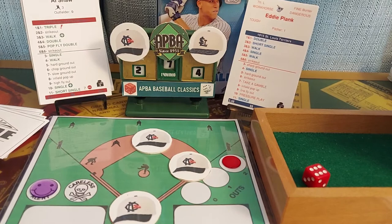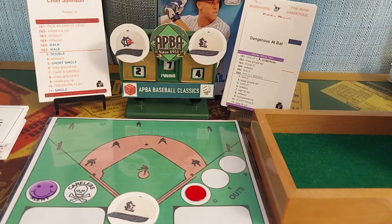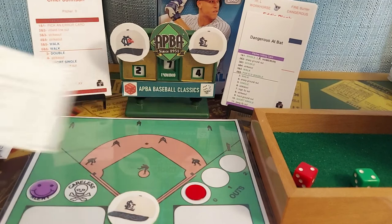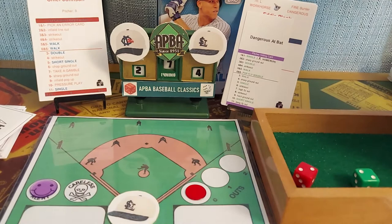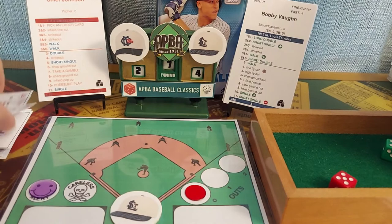It's 4-2 St. Louis. Eddie Plank leads off for the Terriers. Pitch from Chief Johnson. 2-2 comes off the batter card, sharp ground out to the first baseman. George Stovall takes it unassisted, one away. Batter is Bobby Vaughn. 5-5 off the pitcher card. That's a base on balls.